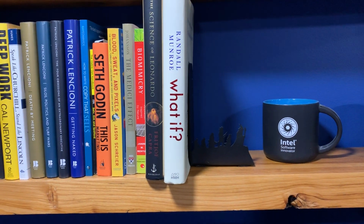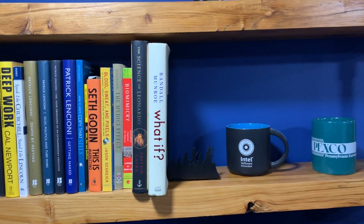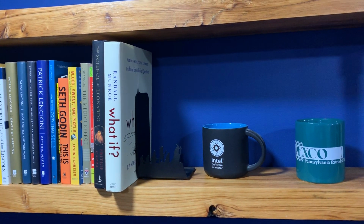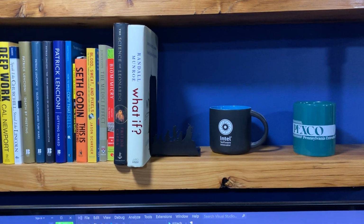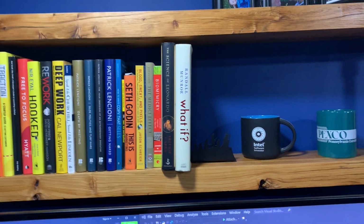And then if you wanted a fun book that's science, but at the same time it's goofy, What If? What If answers all those questions. I believe it's a NASA scientist who actually wrote it, but he answers hypothetical questions. Like, what if you threw a baseball the speed of sound? What would happen? And so he goes through it.